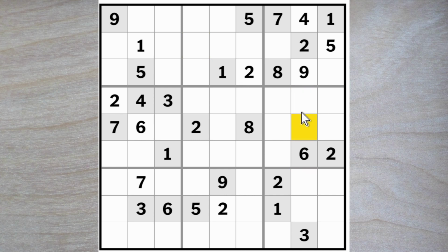Here, one of these must be a 1. We're also looking for a 5, 7, 8. 1, 5. This is a 7, 8. 7, 8. This is a 1, 5. 7 must go here in one of these 3 squares because the 7 blocks over and this blocks down. One of these is a 7, therefore.